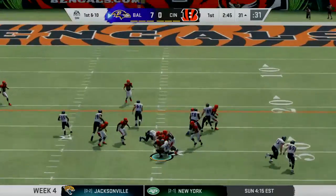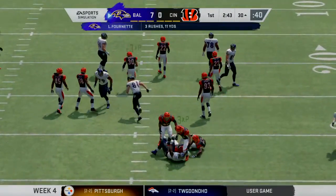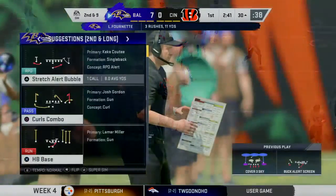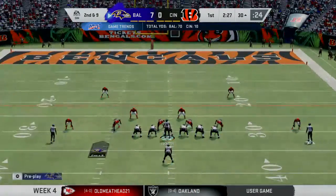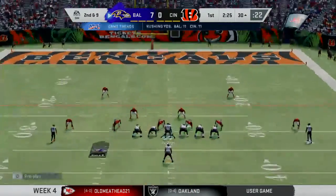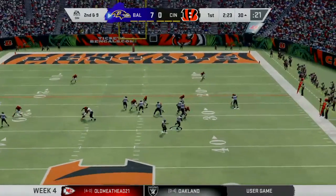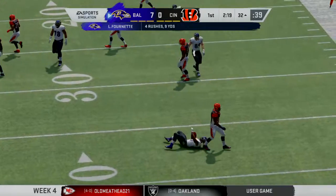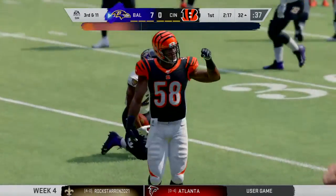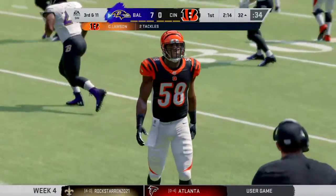Fournette, a first down carry. Carlos Dunlap, the defensive end, the one to bring him down. The run only got a yard. Here's 2nd and 9. Fournette running right, and he'll lose yardage. Brought down at the 32. It's a loss of 2, now 3rd down.